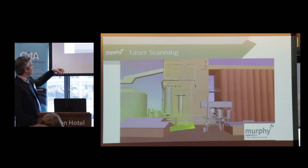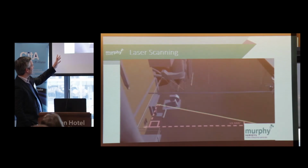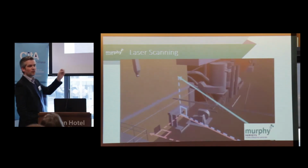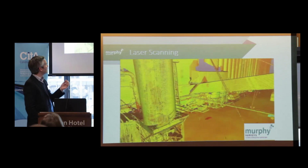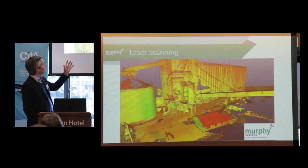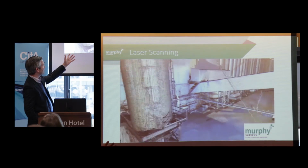It's spinning, set up on a known control point, and it's measuring distance, angle and height. So distance and angles from a known point. So it's the old basics of surveying, the X, Y, Z coordinate, except you've got millions of these points. The density of the points is colossal, and that is the point cloud right there of that particular facility.